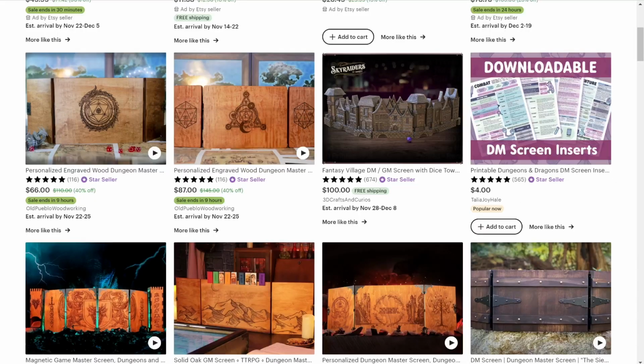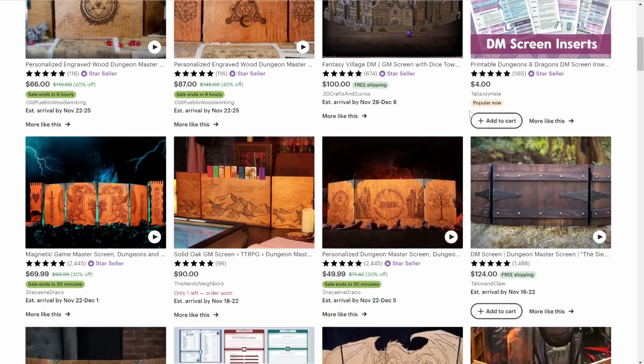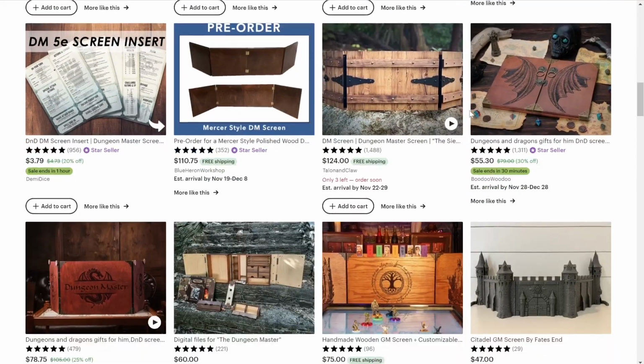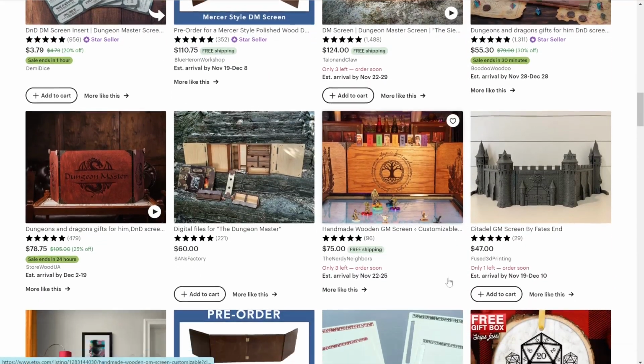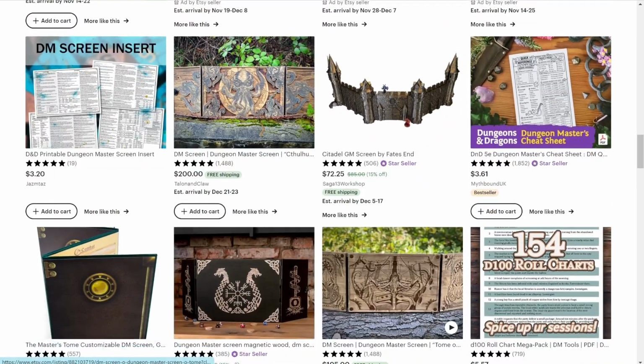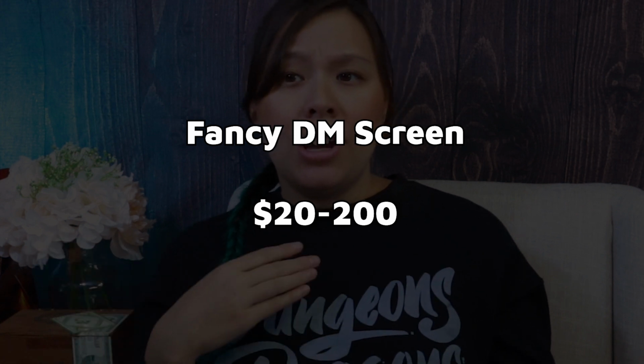I also find that this is probably something I would never update on my own. There are some really nice wooden DM screens out there, some handmade ones, some 3D printed ones. So if you're gonna buy your DM a DM screen and they already have one, or they are a new DM, you should look at buying something a little fancier. Obviously, if you go fancier, that means it's gonna be more expensive, especially if it's handmade or made of wood. So just keep that in mind. It can range anywhere from like $20 to $200.